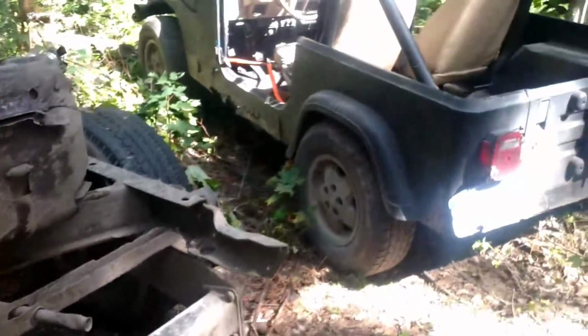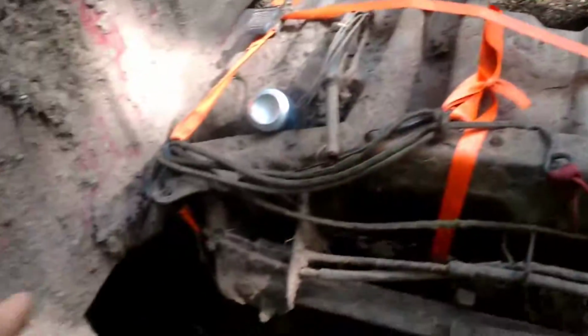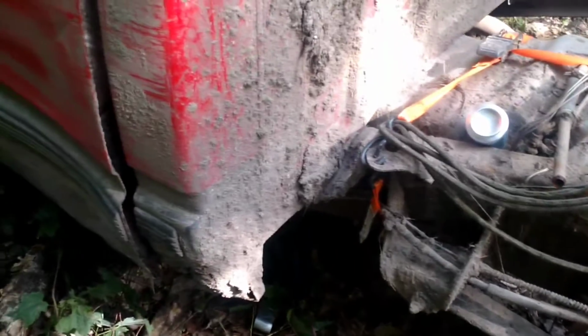So on to the 89 GMC. Put a spare tire on it because the tire popped, and it was shooting gas out from the main fuel line. So this one here, I think the hose is just cut a little bit. So that's not a big deal. That could be fixed, and this thing could be romped more.